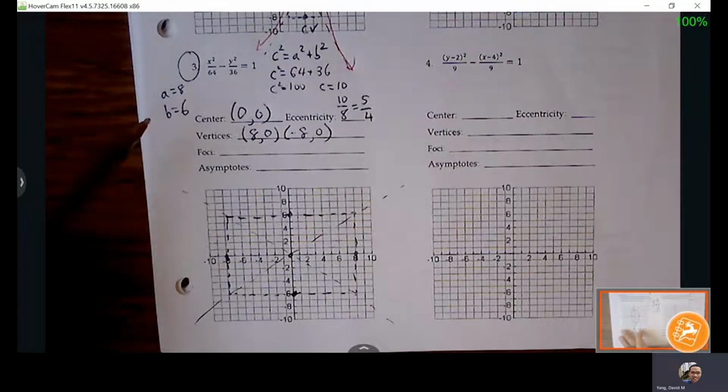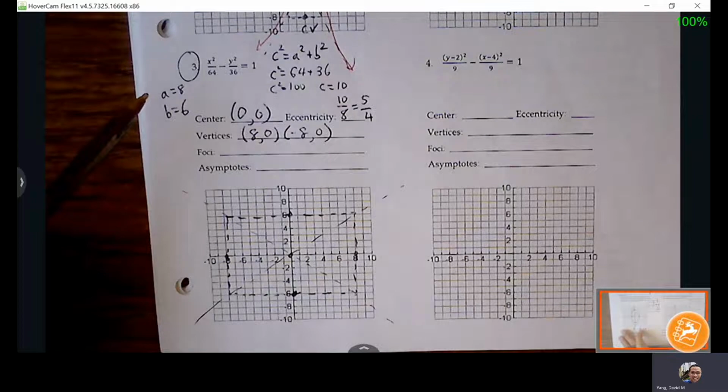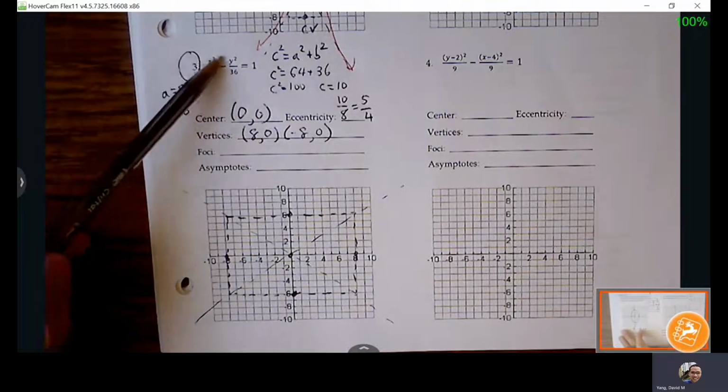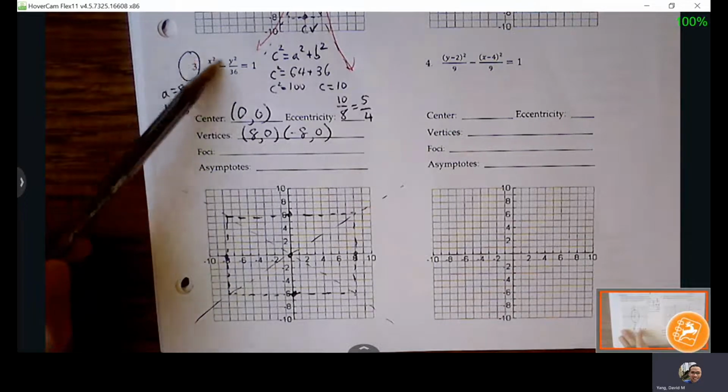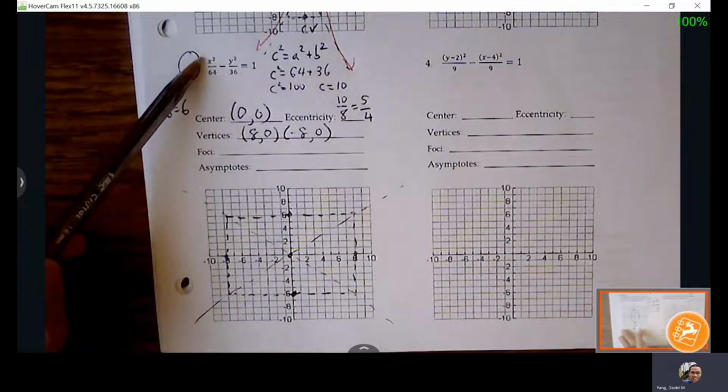Number 3, is it a horizontal transverse or a vertical transverse? Horizontal, because x is first, right? So whatever's first is what's most important. That's going to tell you everything. It'll tell you your A value, and it's going to tell you how it's going to open.